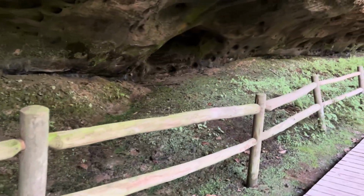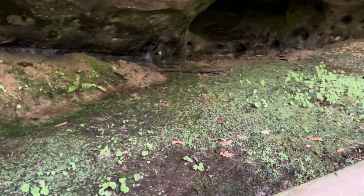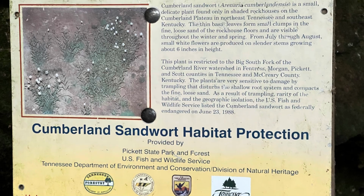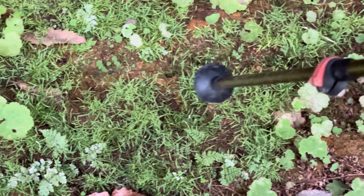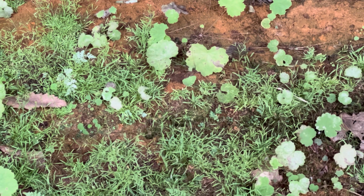You'll see this one little section fenced off here. This is where the Cumberland sandwort grows. I see a lot of snakeskin liverwort in this as well. None of it's in flower, but this plant right in here, I believe, is the protected sandwort they're talking about.